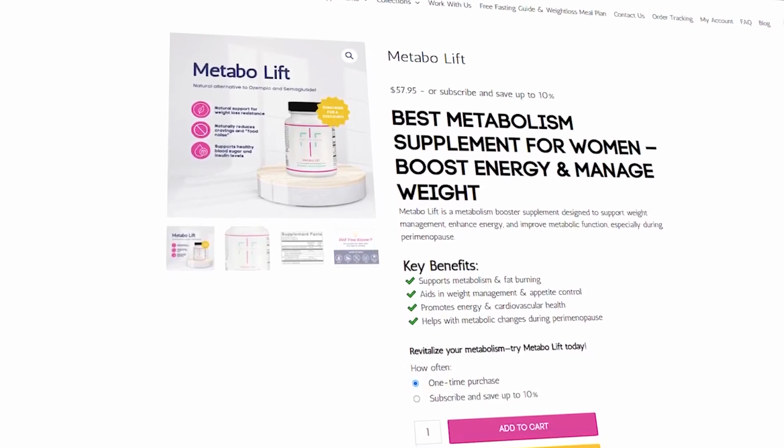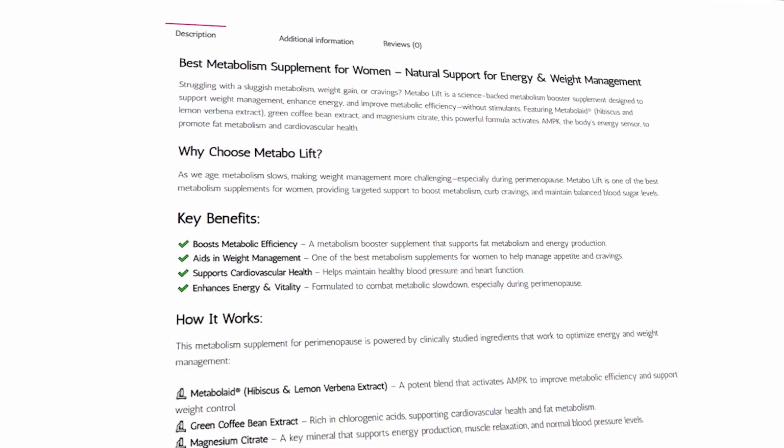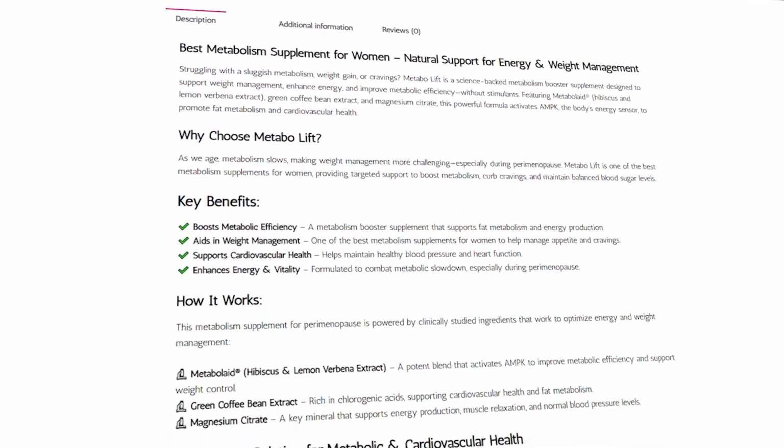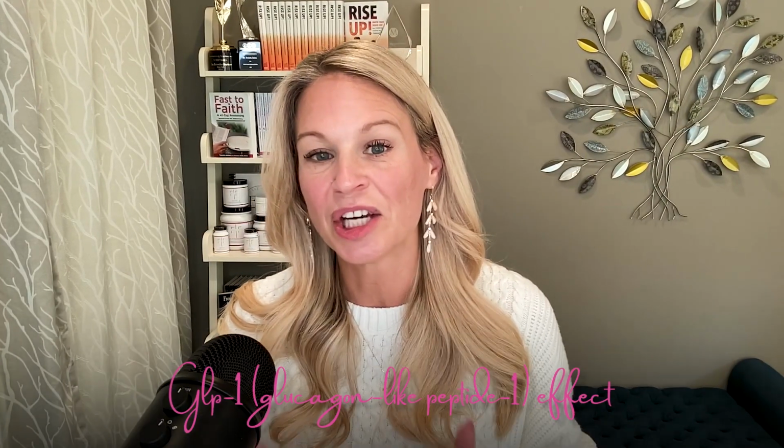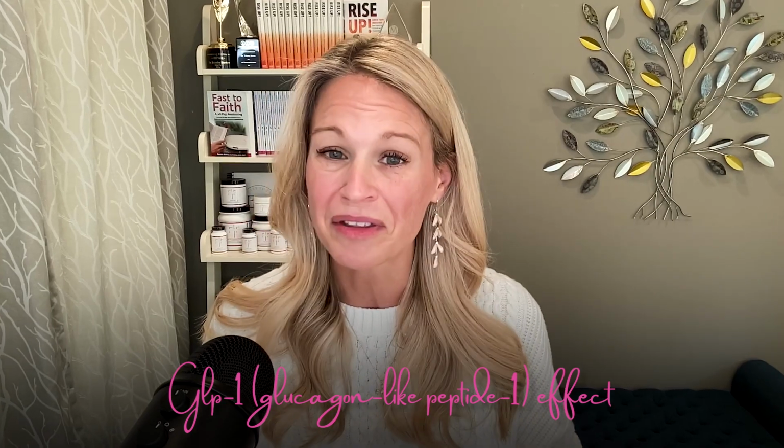This is my supplement that has a beautiful herbal blend of lemon verbena, hibiscus, and green coffee bean extract. That blend, in the amounts that it's in, actually gives you that GLP-1 effect without all the terrible side effects. I am not against science. I'm not against the advancement of helping our bodies thrive.